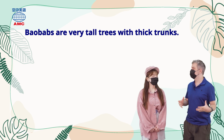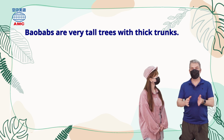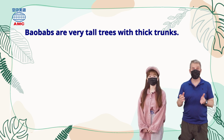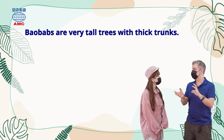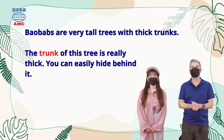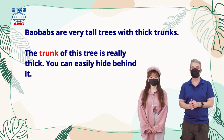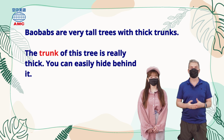So different trees have different kinds of trunks. Something like an oak has a great big thick one. Different kinds of trees have thinner ones. Some trees even have more than one, and they split and go around each other. You could say the trunk of this tree is really thick, you can easily hide behind it. So that's the trunk of the baobab tree.